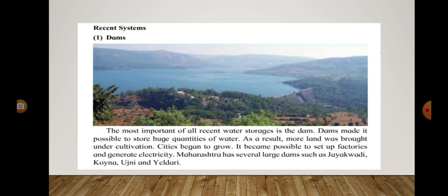Recent systems: dams. The most important of all recent water storages is the dam. Dams made it possible to store huge quantities of water. As a result, more land was brought under cultivation. Cities began to grow. It became possible to set up factories and generate electricity.